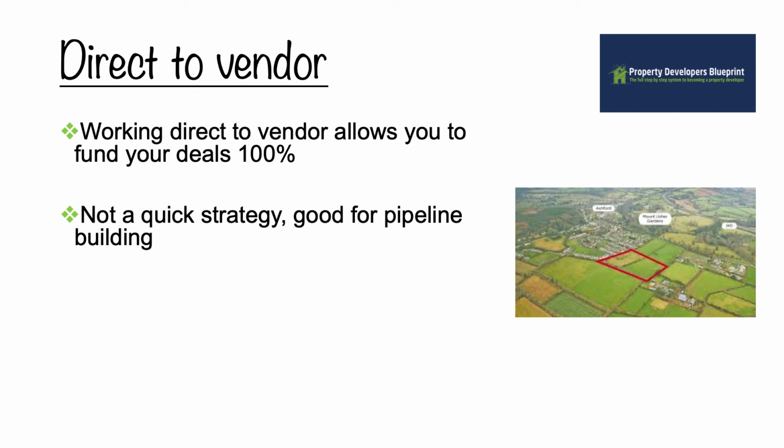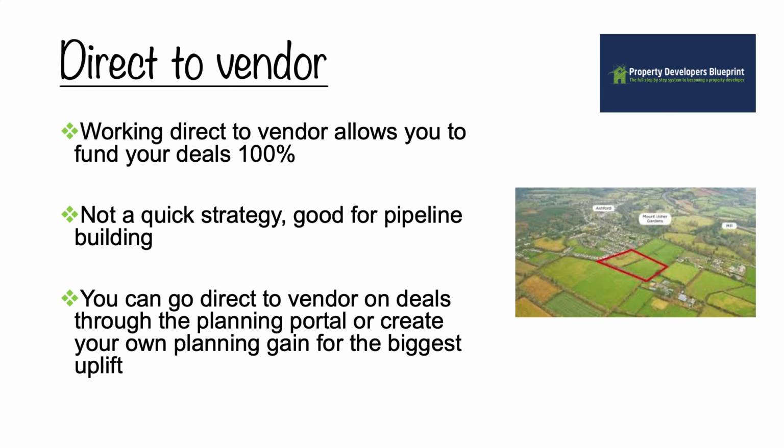But once you get your first deal over the line, this is something you want to be working on, maybe 10 or 20% of your time, start building this pipeline of direct to vendor deals. The good thing is you can go on the planning portal to find lots of vendors that are selling these deals, and just go straight to them. It's just the best way.